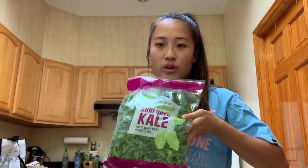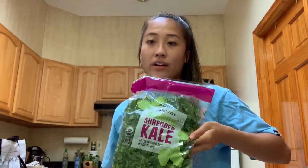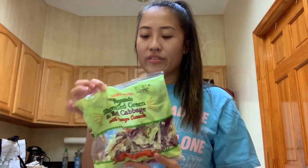I think I'm going to start with produce. So at first I got some organic baby spinach and some organic shredded kale. Because I'm more of a kale person now, I don't really love spinach as much. And then I also got the organic shredded green and red cabbage with carrots blend. This is one of my favorite things.